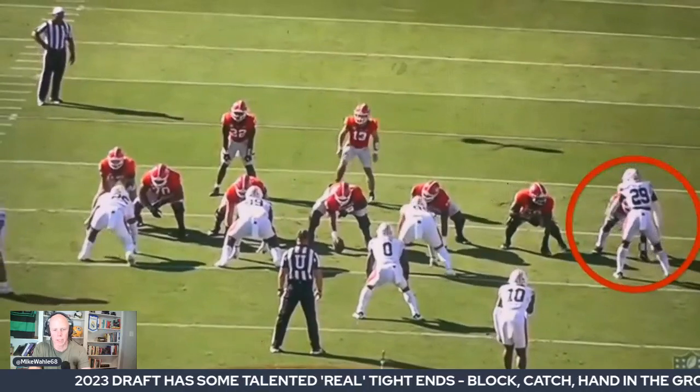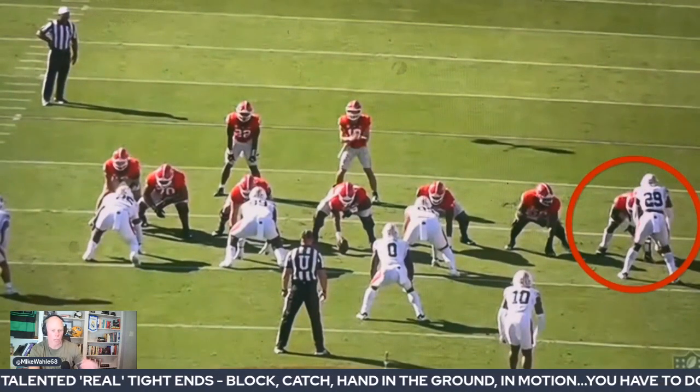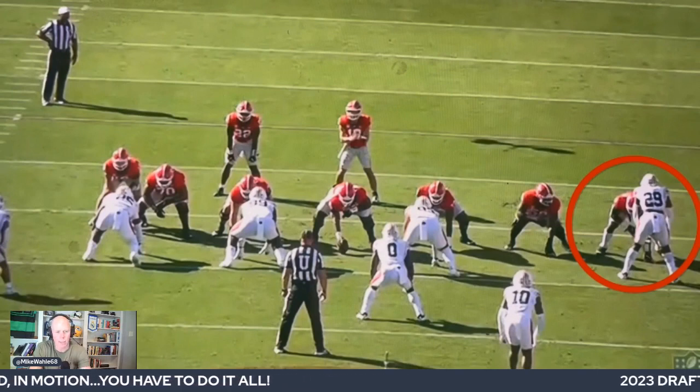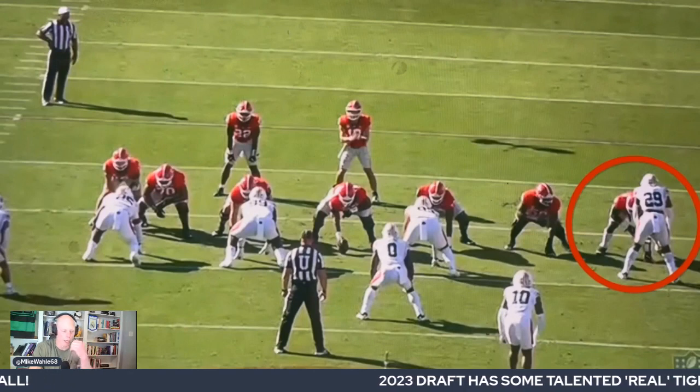Now his route tree is going to be somewhat limited, right? So he's going to do a lot of bang outs, run to the flat. He's going to do a lot of crossing plays. Is he going to be a guy that's running a 15-yard dig route? I don't know. I think one scout said he was a luxury item. I don't know about that. I think you can play him. You just have to know what kind of stuff you're going to run on him.